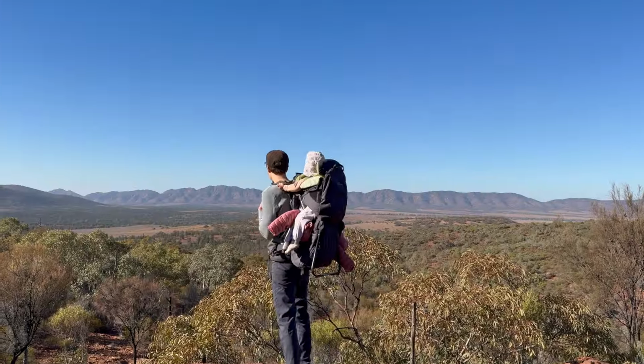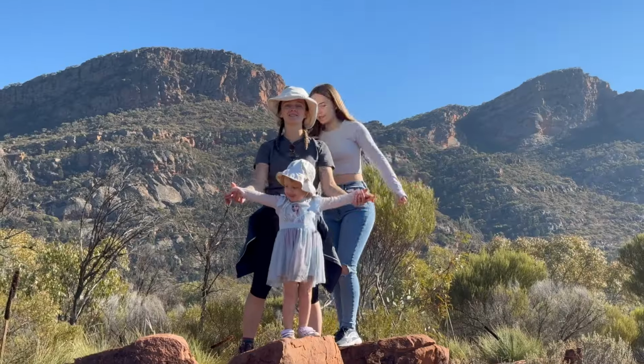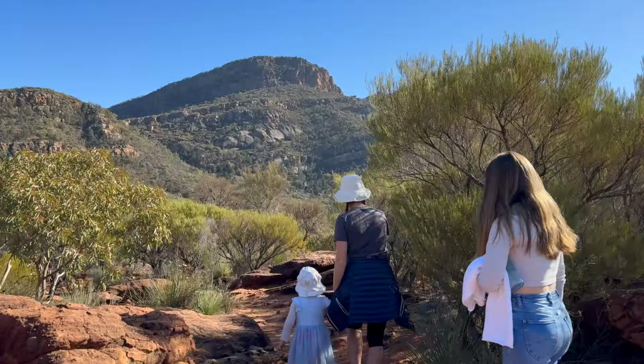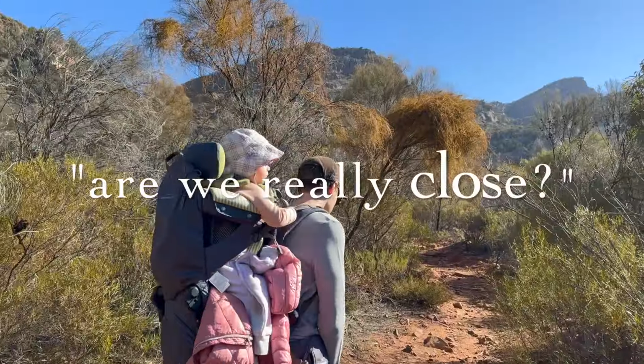We stopped for a break in the clearing and Mila had a well-deserved rest. As we climbed higher, the views started to get pretty amazing. We had a little bit to go, so we pushed on. I couldn't believe that Mila still had the energy and strength to keep going. I was very impressed.